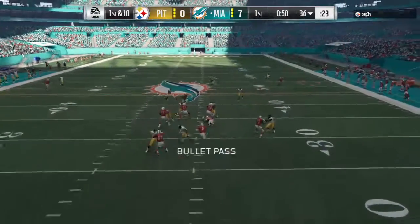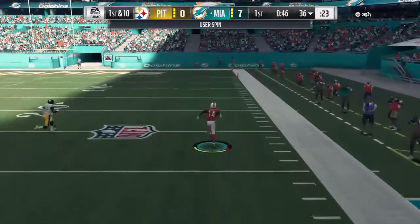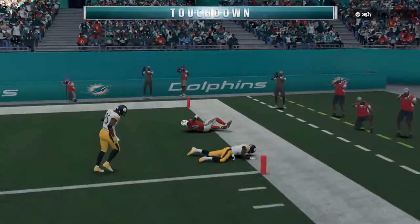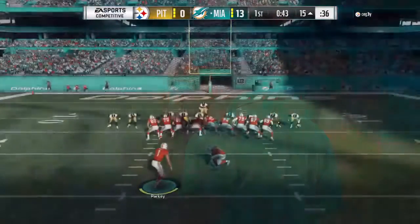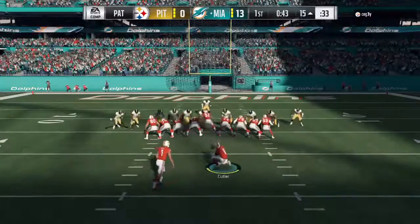To throw is Moore on 1st and 10. And he rifles it complete, caught by Landry. And all the way in for a Miami touchdown. Jarvis Landry, 64 yards. And the Dolphins strike quickly here for 6 points.